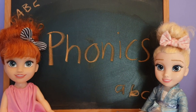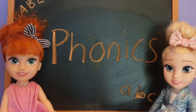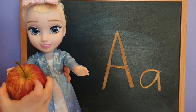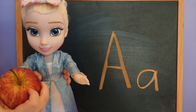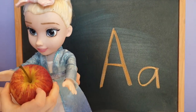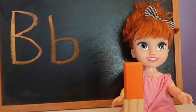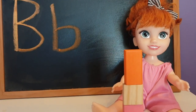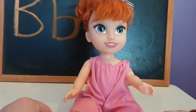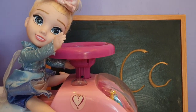Hey, Elsa. Yeah? Let's practice our phonics. Delicious apple. Think one more bite. B is for blocks. Blocks. Oh no, my blocks. Uh oh.